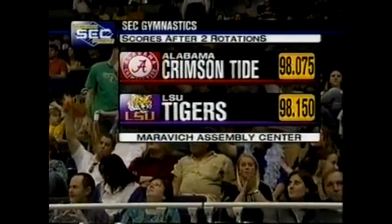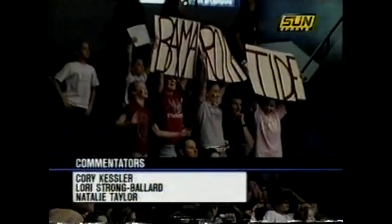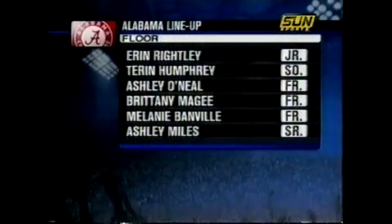LSU holding a slim lead after 2 rotations over the Alabama Crimson Tide. Welcome back to the Maribidge Assembly Center. Corey Kessler, Lori Strong-Ballard, and Natalie Taylor bringing you the SEC Meet of the Week. There are some Tide fans here, even though we're in Baton Rouge.